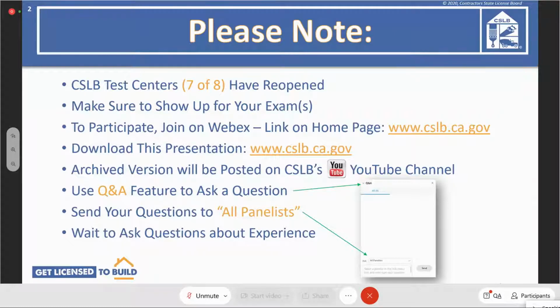So as you move through the process, be sure that you're good with your test date. Write it down, put it on your calendar, don't blow it off. Not only is that going to delay you getting your license, but it's also going to delay other people who are trying to get their license. It's going to push them back as well.